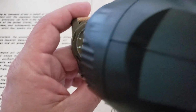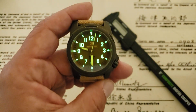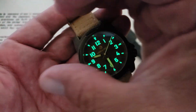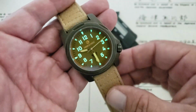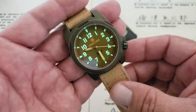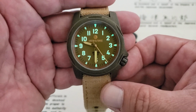Now, I think, you guys, it's not completely dark in here, but I think this will give you a good idea. They are using Swiss Super-LumiNova here on this watch, so it does get a really, really nice glow. Now, the hands actually glow orange, which is a little bit hard to tell in this light, and the indices are obviously green, but let me go ahead and cover it up, and you guys can see the orange on the hands. I think that's really, really cool. It makes a huge difference. And the lume does last a long, long time. Now, this is a prototype model, so I'm not exactly sure if they're going to apply any more lume, but right now, it looks really, really good.